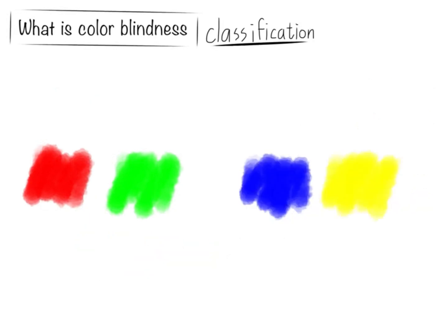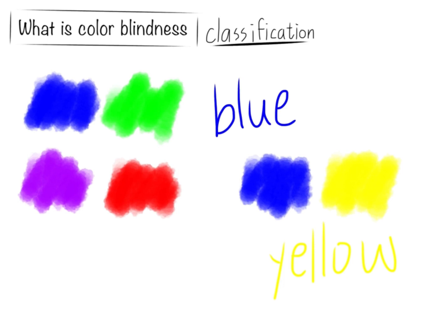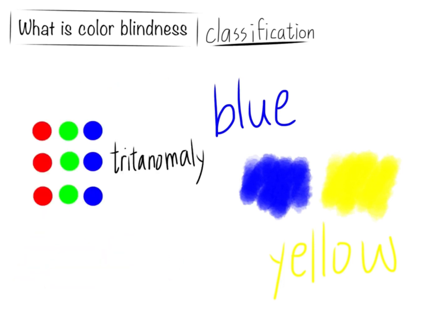Meanwhile, people with blue-yellow color blindness can hardly discern between bluish and greenish hues, such as blue and green, purple and red, or yellow and pink. It includes tritanomaly, possessing anomalous blue sensing cone, and tritanopia, lacking blue sensing cone.